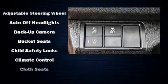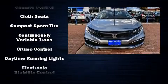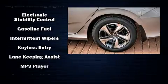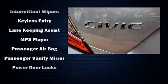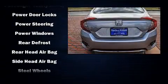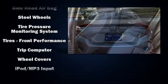Honda ensures the safety and security of its passengers with equipment such as dual front impact airbags, front side impact airbags, traction control, brake assist, a panic alarm, and 4-wheel disc brakes with ABS. This car was designed with safety in mind, allowing you to drive with even greater assurance.